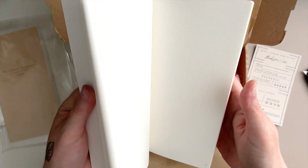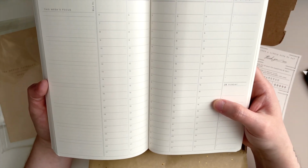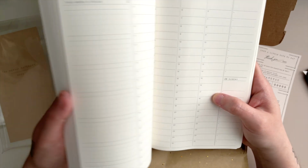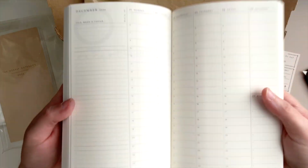So this one, it has dot grid. I love dot grid. I love this for a week for business stuff. And it's nice and floppy too. It definitely has that, like, it's going to lay flat instantly here.